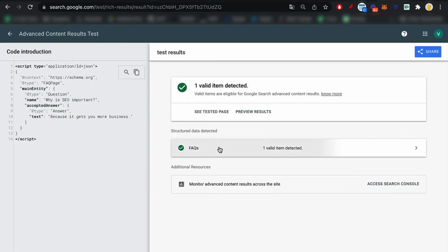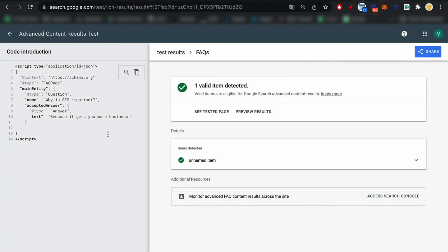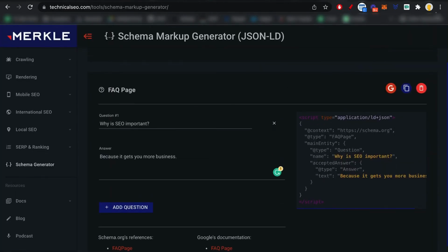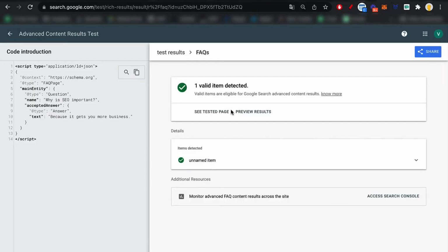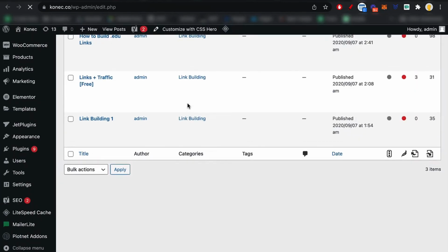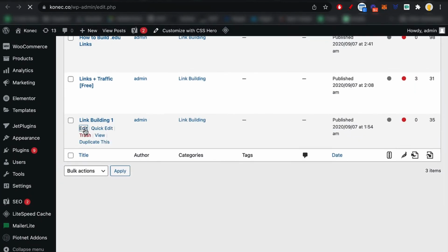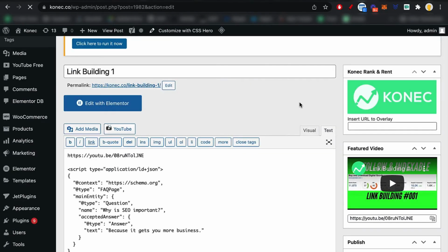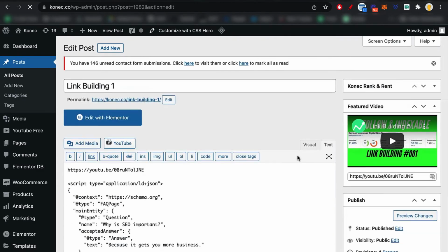So make sure the one you're using generates quality code. As you can see here, FAQ detected. This isn't properly filled out, like I said, it looks very bad, but as you can see, it's valid. So now you copy the code again, go to your website and go to the post where you have the actual FAQ, which I don't have. Let's say this one was it. I don't even know what this is, but let's say this was the post with the FAQ. Go to text, paste in the code, hit update and you're good.